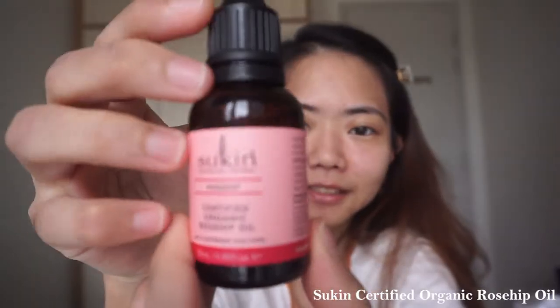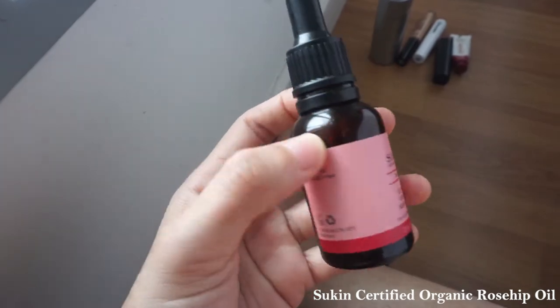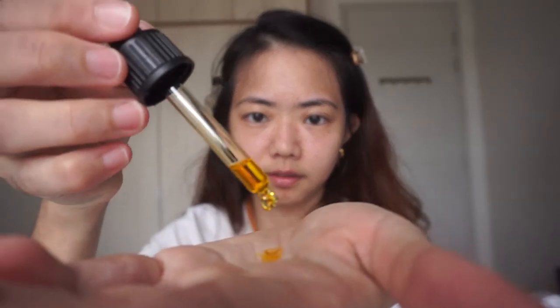So I've recently been using Sukin Certified Organic Rosehip Oil, and I bought it to lessen my redness on my face. I think it's helped. My skin's been looking less red, so I used 3 drops of this. My face is so dry. I've also been trying to drink more water, at least a liter a day. But sometimes I make it, sometimes I don't.